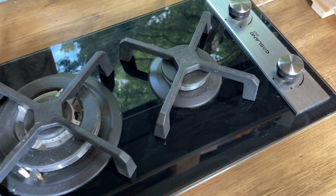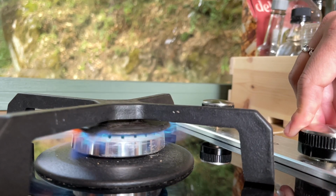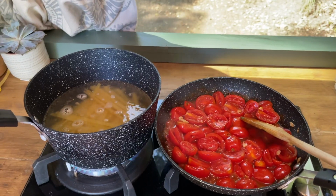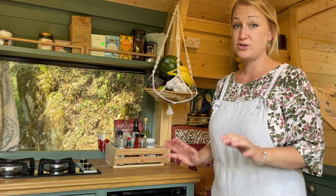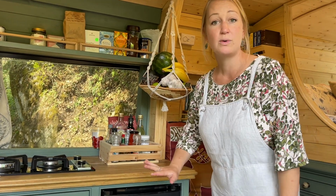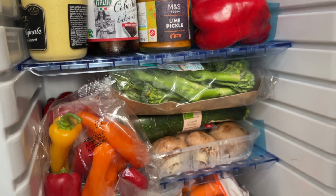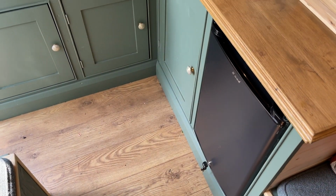So something that was really important in this van was that we had a 2-ring gas hob with the gas installed and fitted, and this has proved to be amazing. And to have all of this space around it for me to chop and prepare and get everything ready, it's great. It's a real treat in a van. We also wanted a fridge with plenty of space to fit everything in, and this Snad fridge is doing us wonders. It really has been fab.